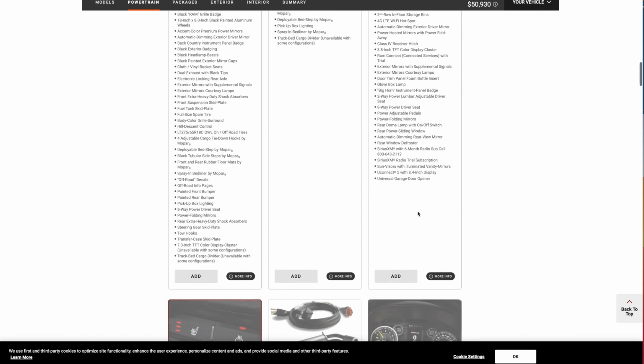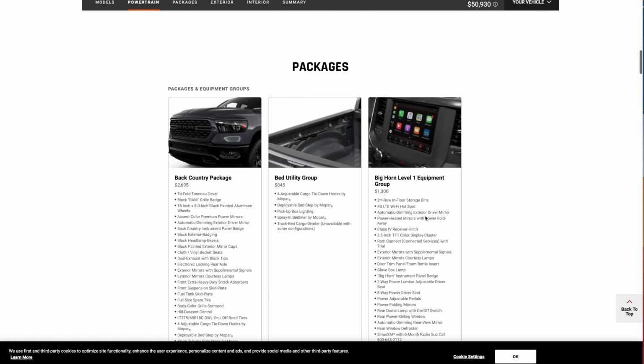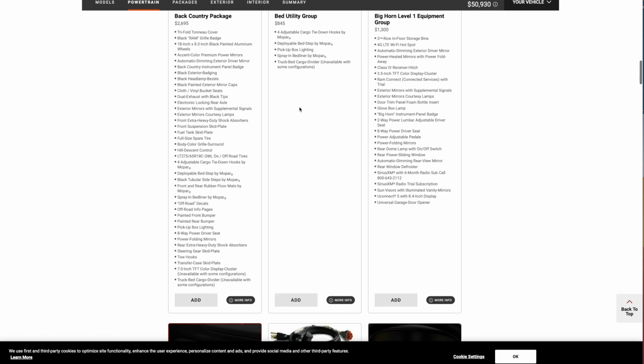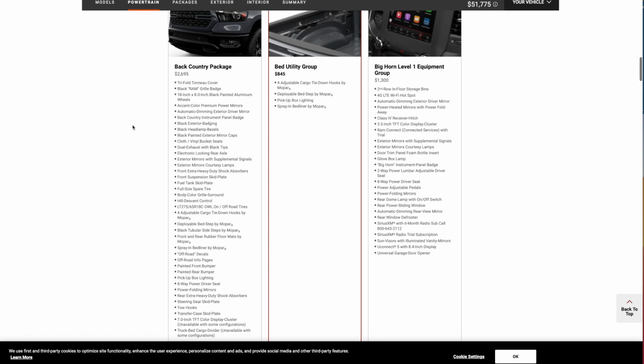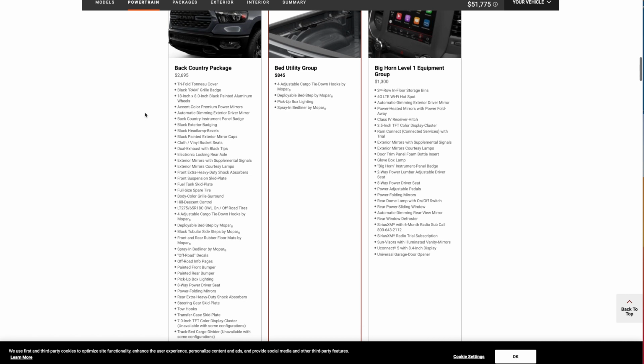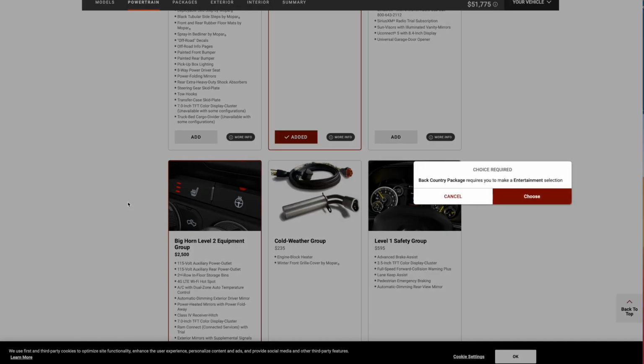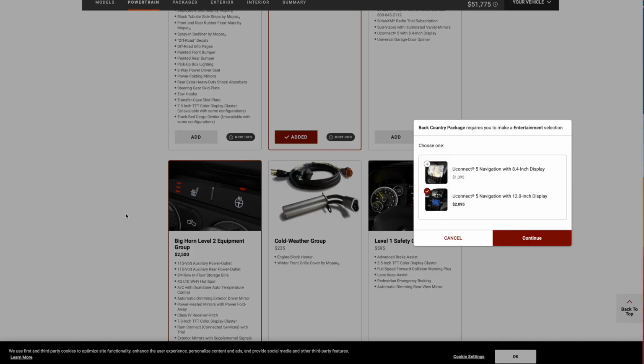Now, we've got Bighorn level 1 equipment group. We're doing level 2, so we're not going to do that one. The bed utility group, yes, absolutely. I want the bed liner and all the other stuff that goes with it. This is new for 2022, I believe. The backcountry package: a tonneau cover, black grille, 18-inch painted wheels. Does it replace equipment level 2? I wonder. We want the 12-inch Uconnect screen.